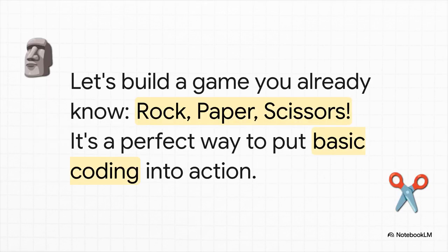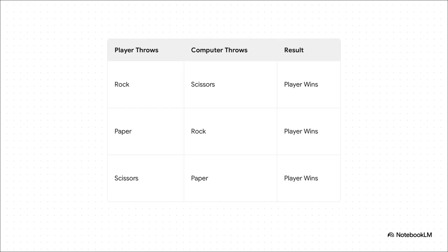And what game are we going to build with these tools? Something everyone already knows how to play. Rock, paper, scissors. The rules are dead simple, everybody gets it, which makes it the absolute perfect project to start with. So, the whole heart of our game is the logic, right? This table lays it all out. If the player chooses rock and the computer chooses scissors, the player wins. Simple. What we're going to do is take these exact rules and translate them straight into Python code using those if statements we mentioned. It's literally like we're just teaching the computer how to play the game.